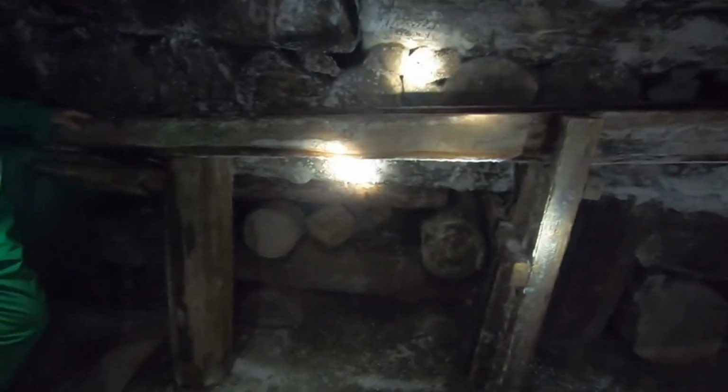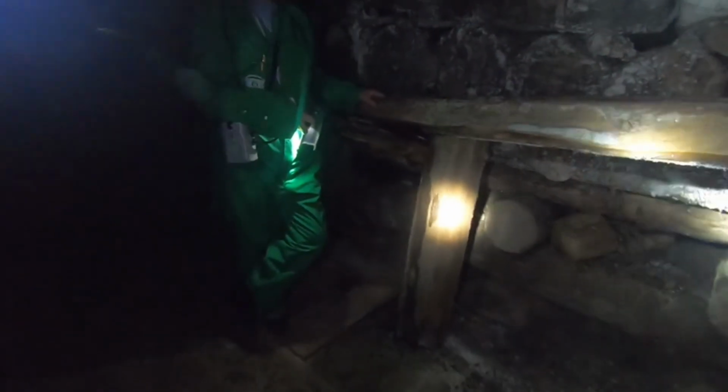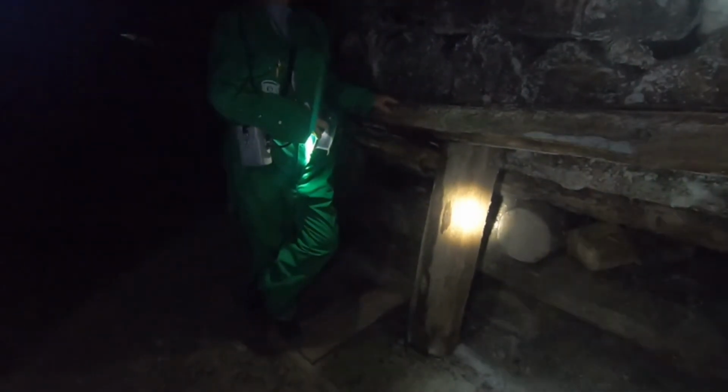And the fourth very big danger in all types of mines is underground water. Water from the surface can't get into the mine, but underground water is everywhere.